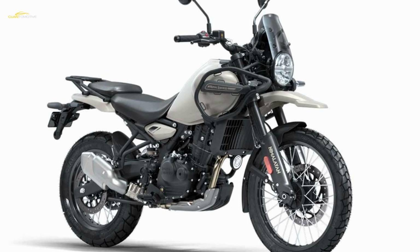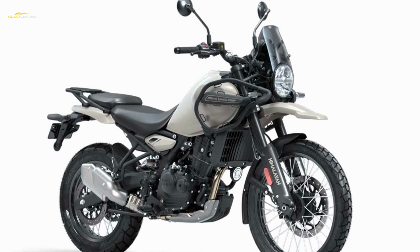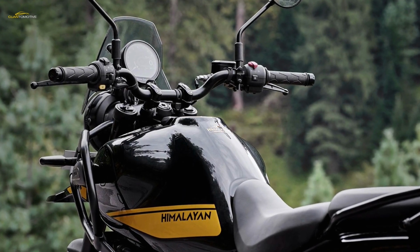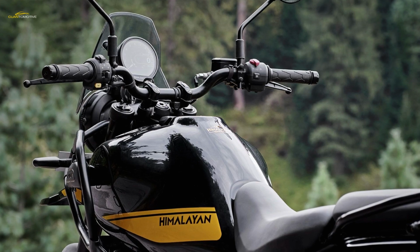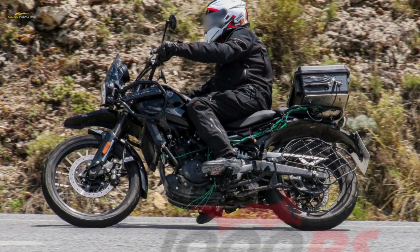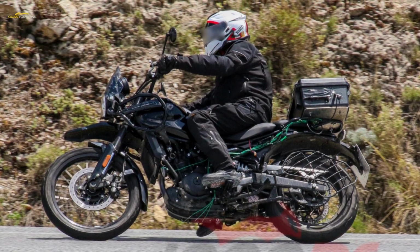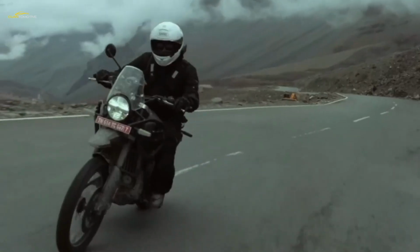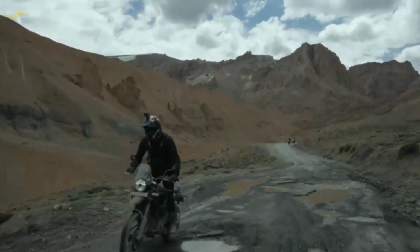In terms of technology, ABS carries over from the old bike. You'll get to monitor your Himalayan 450's instruments through a 4-inch TFT display. In addition to that, you get LED lighting, a USB port, and selectable ride modes. Like all Royal Enfield products, there will be an expansive catalog of accessories from bash bars and all sorts of guards to storage cases. Tubeless wheels will also be an option.